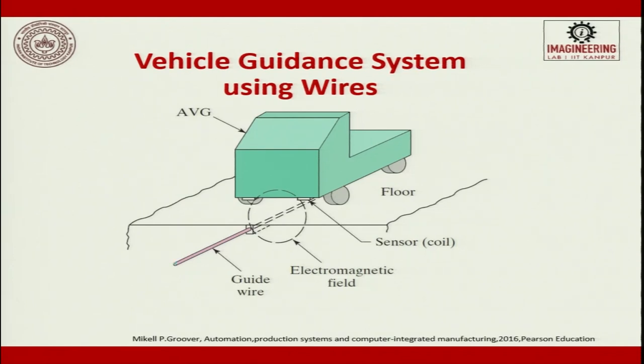So, this is the vehicle guidance system. Here there is an embedded wire slightly below the surface, and a current is passed through the guide wire. It creates an electromagnetic field. Based upon the electromagnetic field created, the vehicle can move left, right or straight to go towards the destination.